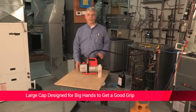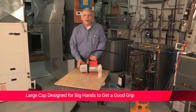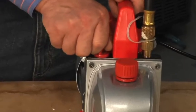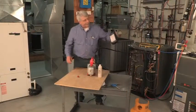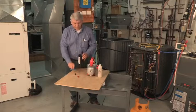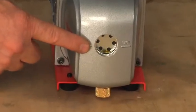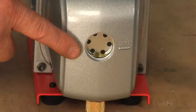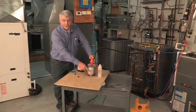First, ensure the oil drain valve is closed, and then take the plug out of the fill port and pour in the oil. The fill port is right here on the RobinAir vacuum pump. We have here a quart of RobinAir vacuum pump oil. Snip off the end of it. When you fill a vacuum pump, you want to monitor the sight glass. We have an oil level line here. You don't want to exceed that, and you don't want to under-fill it either.